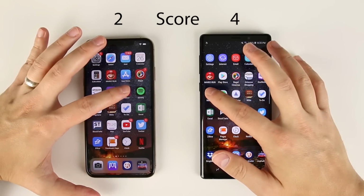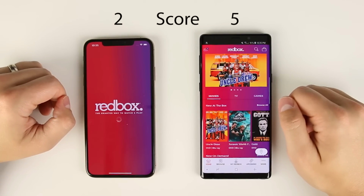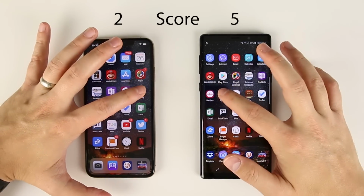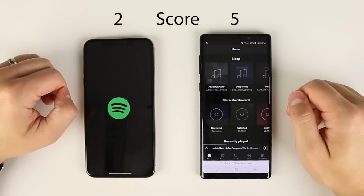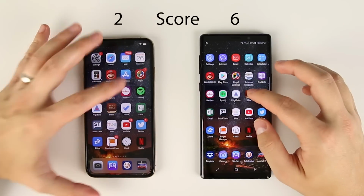Okay, we got Redbox. Yep, faster on the Note 9 by a decent margin there too. Got Spotify next. Yep, decently faster on the Note 9 again.